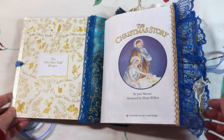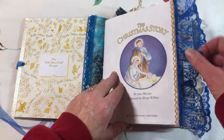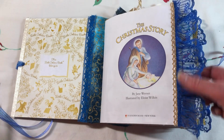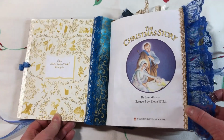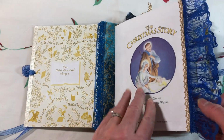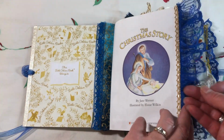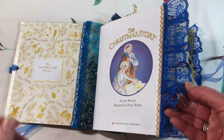It's kind of surprising that all 3 of my journals this year wound up being blue because that's not a color scheme I usually pick, but anyway. And also I had enough of this lace, it wound up in all 3 journals. So now I'm pretty much out of it, which is great. I'm excited to use that up. So flipping through, as you see, I've got the gold detail here. I do have a few charms scattered throughout, just like the other 2.